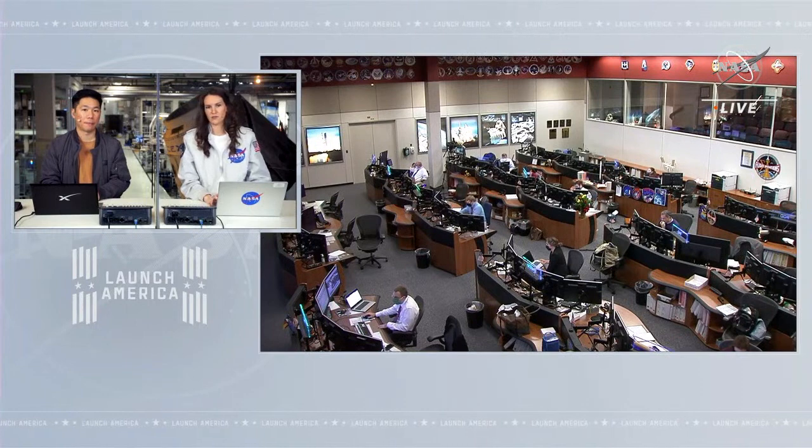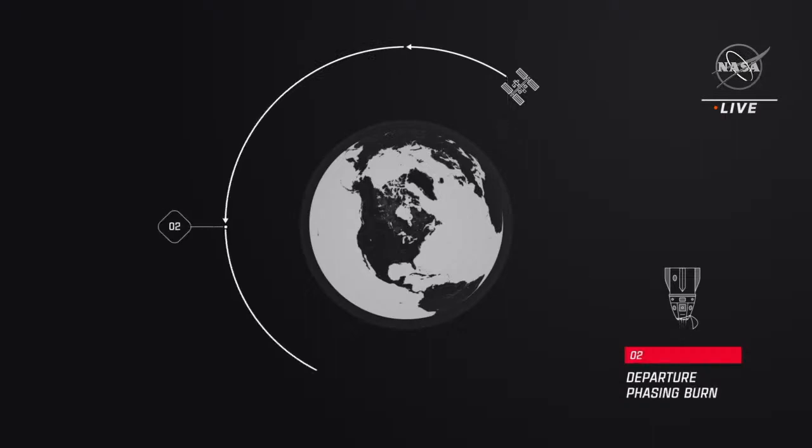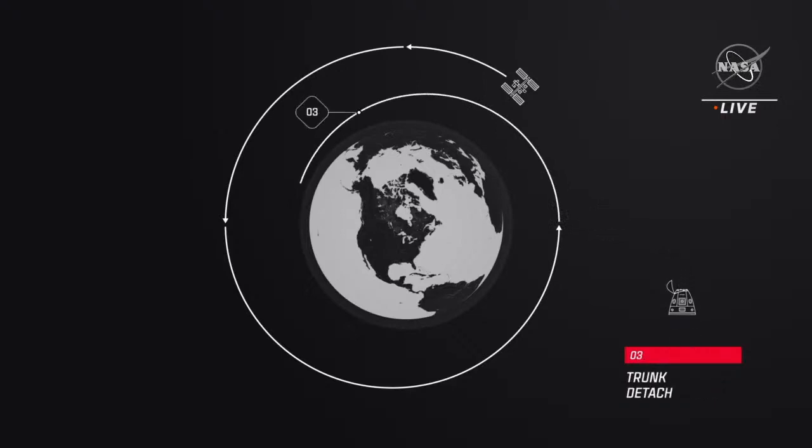We've completed 3 of those departure burns, and we're now waiting for the 4th, which should come in less than 20 minutes from now, around 7:14 p.m. Pacific time. So this is an animation of the 4 burns. Once we get to the 4th one, we're going to be co-elliptic with the space station about 10 kilometers beneath it. And then we'll move on to the deorbit burn in a couple hours.